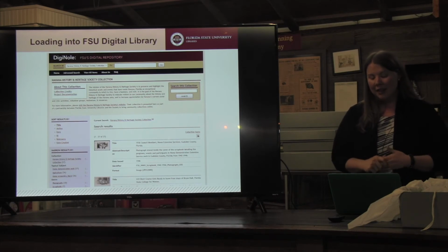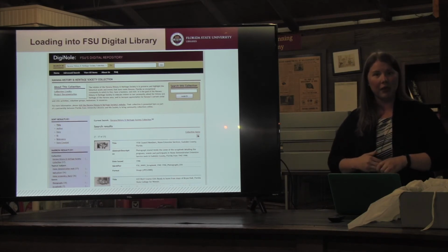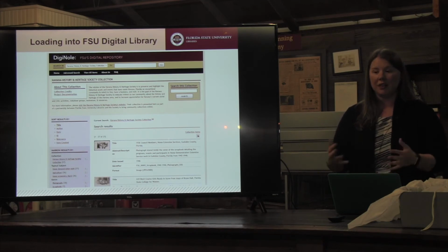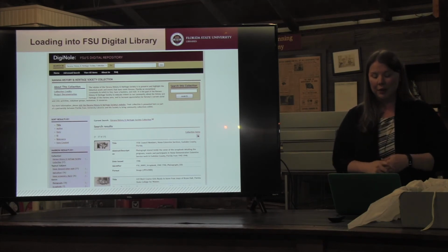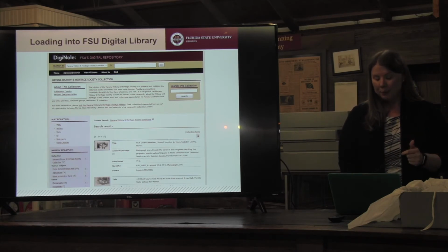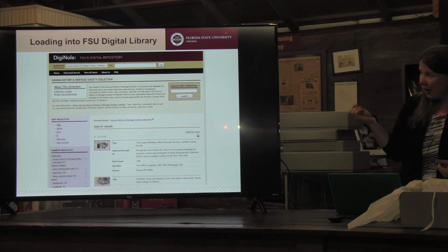We also did decide to load a set of photographs that were loose in one of the scrapbooks as individual objects, because we thought that would help with their discoverability. There is obviously in the metadata a link from that photograph to the original scrapbook, so its provenance is maintained. The scrapbooks and photographs were then placed here, as you can see in the screenshots.